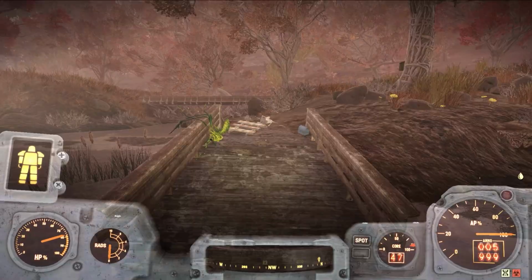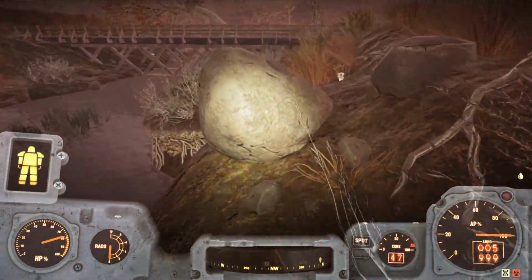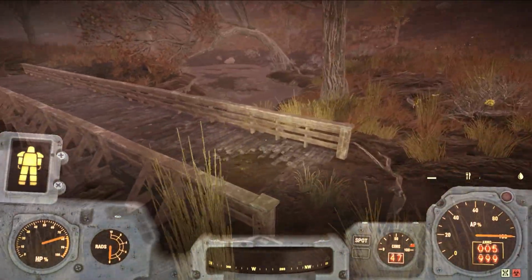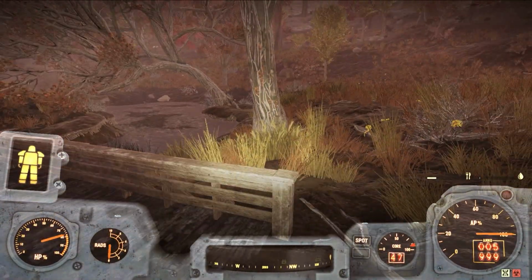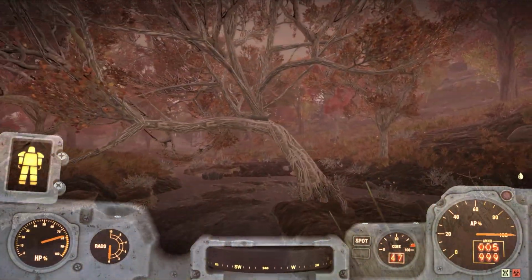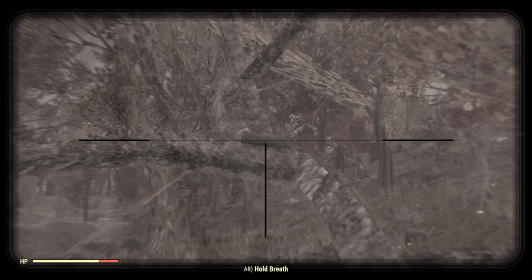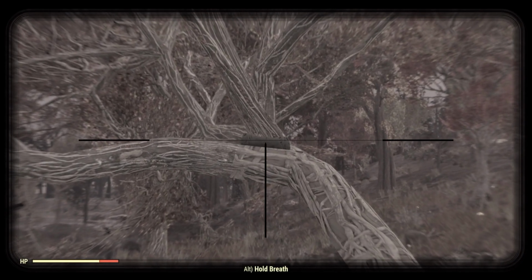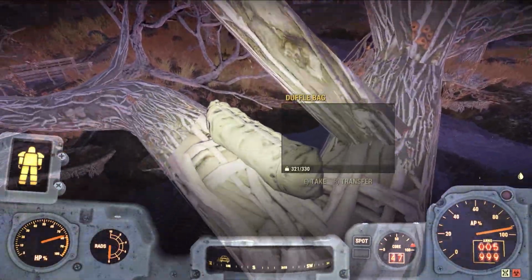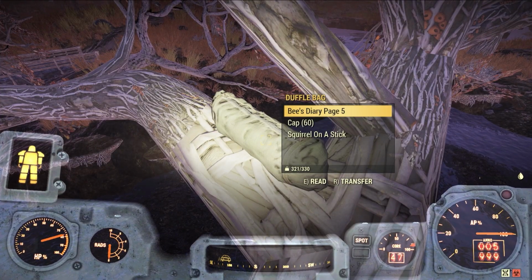He seems to be facing that way. There's a lot of stuff in our way. Could it be this rock? No. Could it be this bridge? No. Could it be that tree? No. But wait, just beyond that tree, we find a tree growing over the swamp, and lying amongst its branches is a duffel bag. Leaping up upon the tree, inside the duffel bag we find 60 bottle caps and B's diary page number 5.